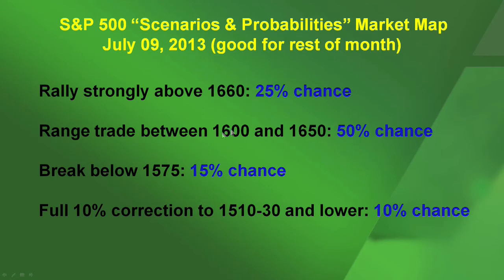The more likely scenario, though, is that we just stay within this range, 1600 to 1650, for the rest of July, and that's a 50-50 chance. What about breaking down? 15% chance of taking out 1575, and then a 10% chance of a full correction. And again, this is just for the remainder of July.